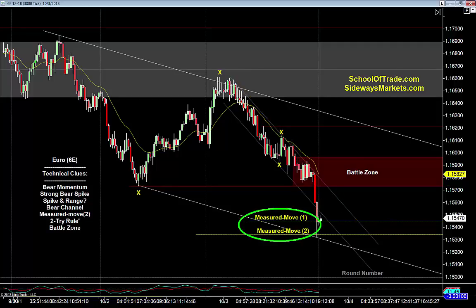I don't want to sell too low down here because we had this measured move being hit. There's clearly a lot of support down there, and it looks like the way that candle closed today, they really saw both of them. So I don't want to sell too low here. I want to be a seller, but I don't want to sell low.